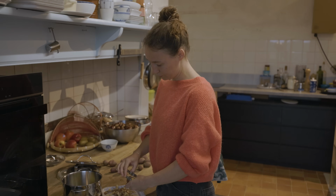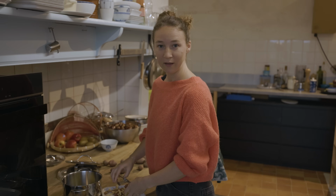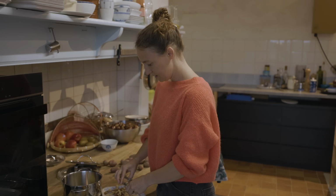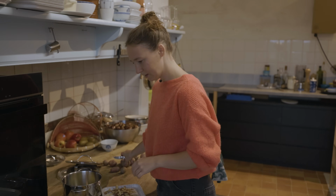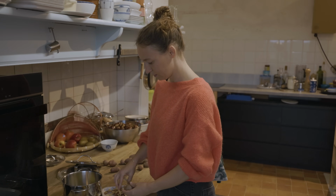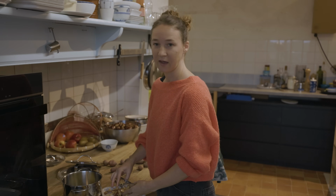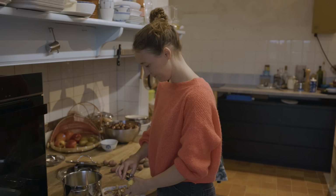I'm making mashed potatoes with broccoli, and I'm using the potatoes we harvested from our garden as a side dish. And then I'll be preparing some fish with tomatoes, a bit of onion, and some thyme from the garden as well.